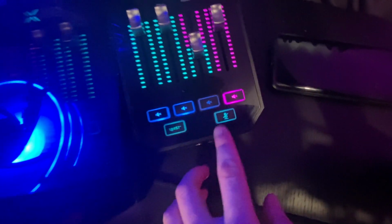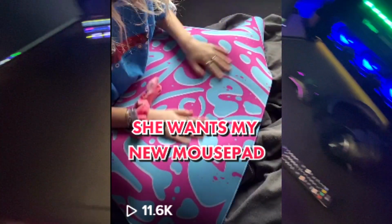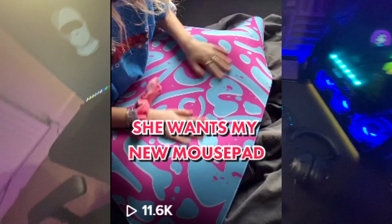It's really useful actually for a streamer. I can also bleep stuff out and mute stuff. The mouse pad right here is actually going in a few days. I've ordered myself a Gutsy Aiden mouse pad. This one on screen right here, shout out Gutsy Aiden.